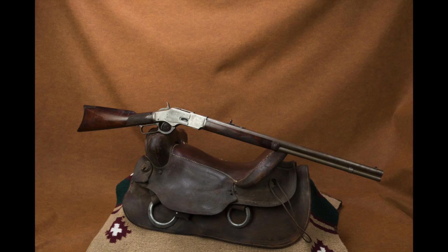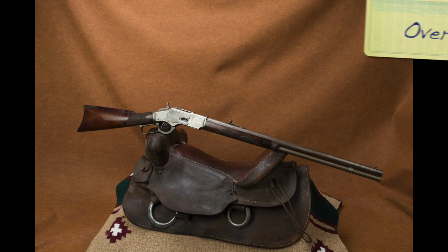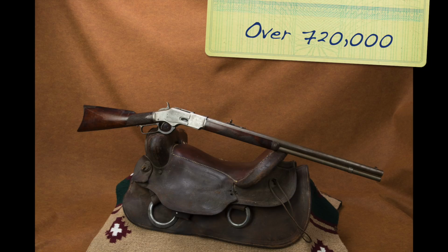In the book Cartridges of the World, author Frank C. Barnes said, "The .44-40 is said to have killed more game, large and small, and more men, good and bad, than any other cartridge ever commercially produced." That's saying something. The Model 1873 rifle was in production from 1873 until 1919. A long run, and over 720,000 Model 1873 rifles were produced during that time.